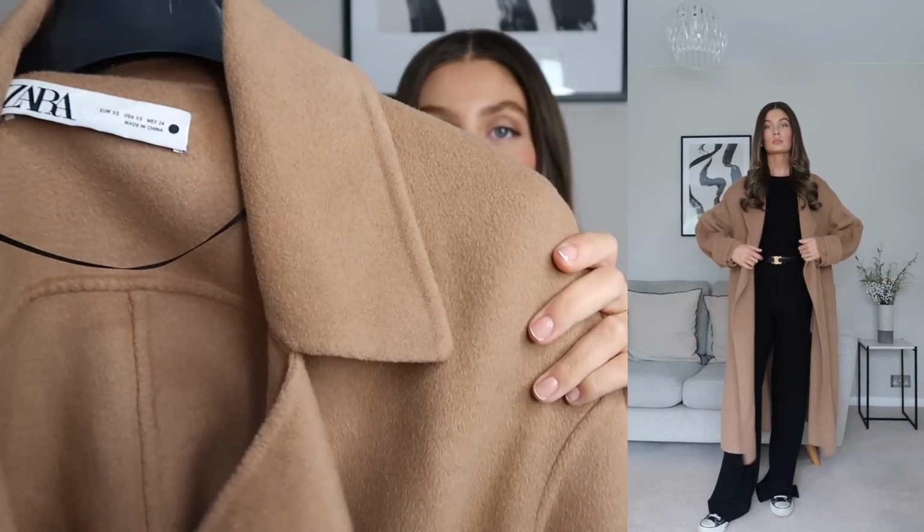It looks great as well, layered up with scarves and beanies. It's just such a gorgeous classic coat. Because it's not got any lining, it's super thin, you can layer it really, really easy. But the belted long wool coat is such a classic style, and I love this camel colour as well.